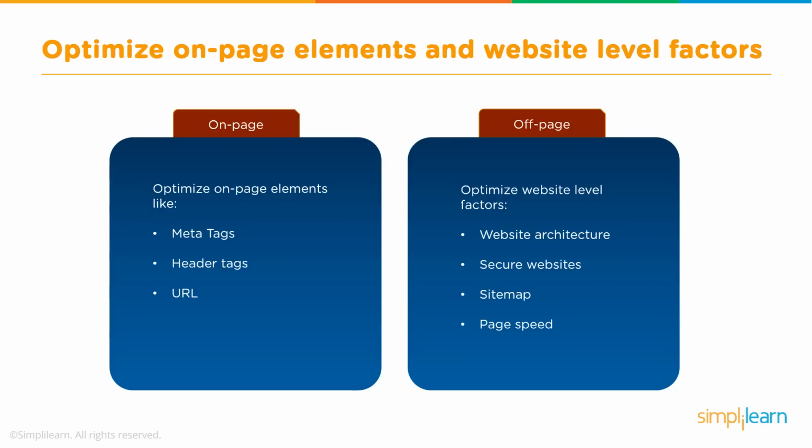But primarily, we're going to focus in on meta tags, also known as meta description tags, header tags, also known as title tags, and URLs. So those are just some of the on-page elements we want to be able to optimize using relevant keywords in order to rank high on Google search. We also want to take a look at some website factors that will affect our ranking on Google search. They include website architecture, having a secure website, having a sitemap, and taking a look at page speed.